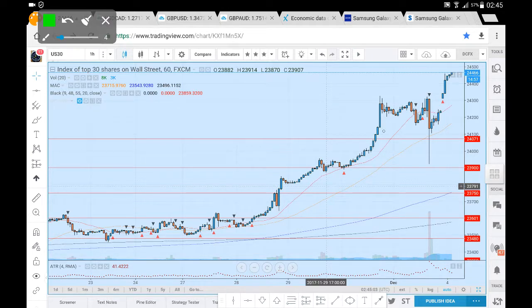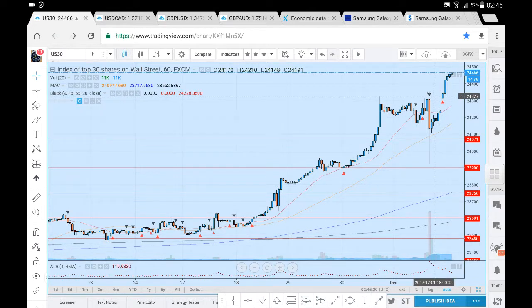In this chart, from the last video, we were saying that this was an exhaustion candle, and we were possibly expecting a retracement down to 24,070, with the far end of the range being around 23,900. We didn't quite get down to 23,900. We did trade as low as 23,921, so we're 21 points away from the level that we identified as being the far end of the range.